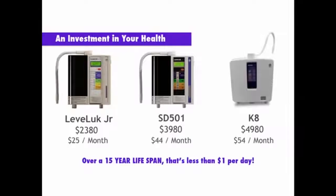The three different machines that we recommend are the Level Up Junior, the SD501, and the K8. Now, let me explain. The Level Up Junior has 3 titanium dipped platinum plates and will produce all 5 of the different types of water. However, we only recommend the Level Up Junior to people that are going to use it only for their personal consumption, or maybe it's just a couple that's going to be drinking the water. Now, this unit will go for $23.80. However, what most people will do is they'll finance it for about $25 a month is all.